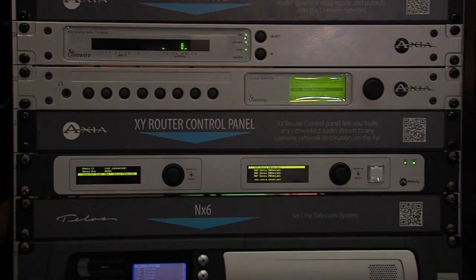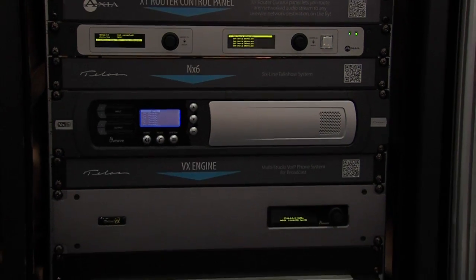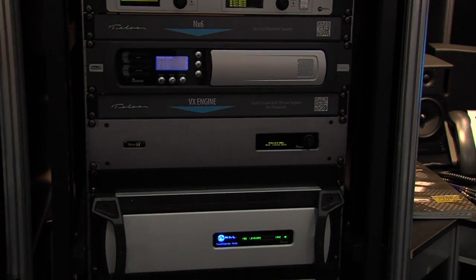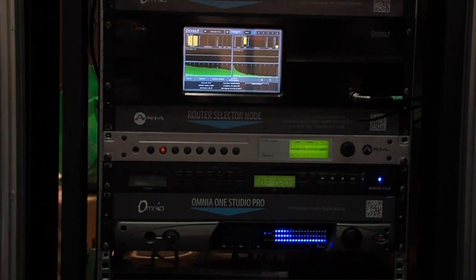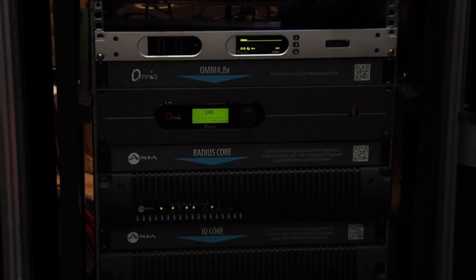Our company ABC represents the Axia line of products, Axia, Telos and Omnia, which is basically a range of products that route audio over IP. So we've been in the market for 6 or 7 years now, and been winning favour with a lot of customers over the last few years, which has been great. So probably one of the larger, faster growing console manufacturers at the moment.